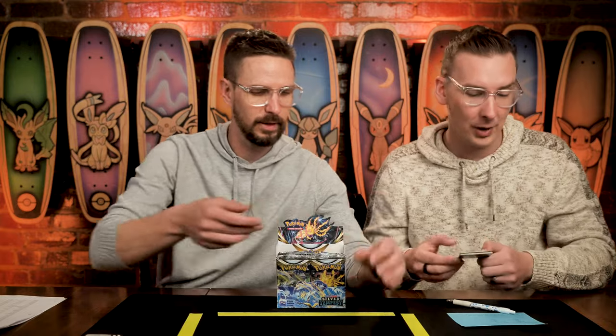That's a big single win every day. That's a big win no matter what. And because Duraludon is actually a very competitive card as well. Duraludon. Yeah, Duraludon. My bad, my bad.